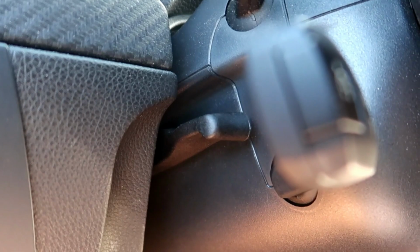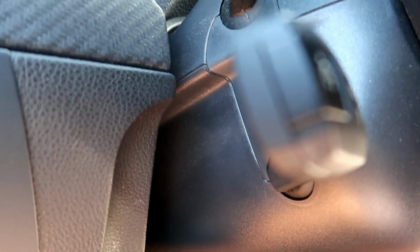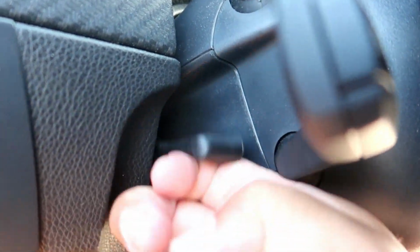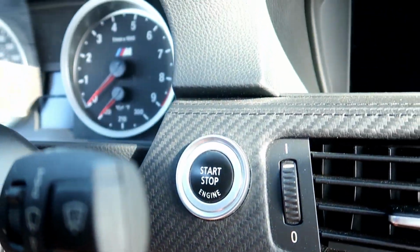Other features to note in the M3 interior is the standard tilt and telescopic steering wheel activated by the use of the lever on the rear left side of the wheel. There also is a slot under the push start button on the right side in case your key fob runs out of battery.